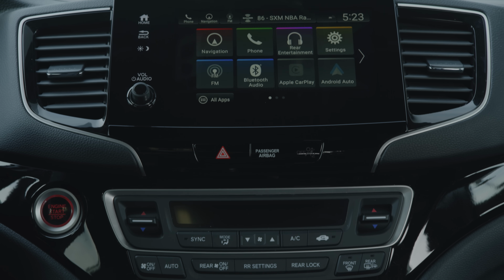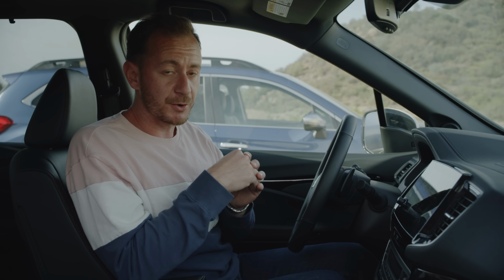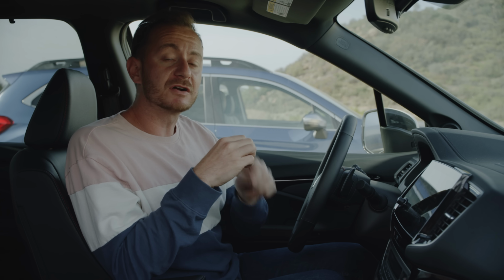Okay, so Honda infotainment. First off, on the base Pilot LX, you don't get Apple CarPlay or Android Auto. Boo. Another thing to know is that on our long-term Honda Passport, which uses the same screen as this, we had a crashing issue where it would just completely stop working. But Honda has issued a fix for that, and it seems to have done the job.